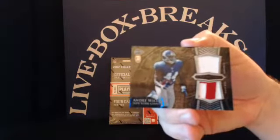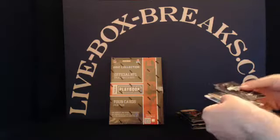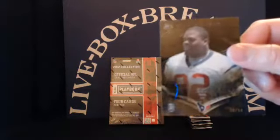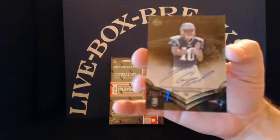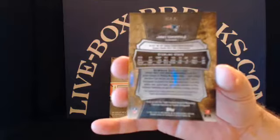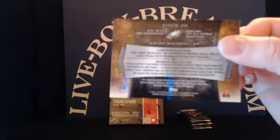And a rookie patch, dual patch for the Giants, Andre Williams. Going to Steve E. Martavis Bryant, Garrett Gilbert. Lewis Nix, rookie refractor, 78 out of 99. Going to James N. Rookie autograph refractor, number 27 out of 99 for the Patriots, Jimmy Garoppolo. Patriots going to Joshua W. And a rookie dual patch for the Eagles, Jordan Matthews. Eagles going to James N.